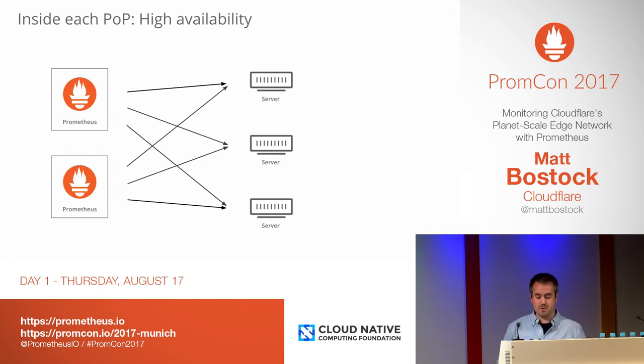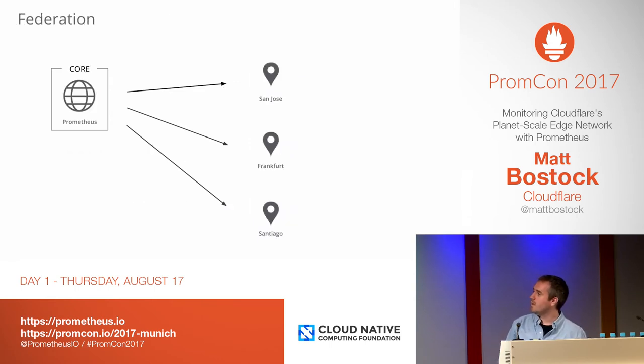So from a high availability point of view, it's very reliable. We also federate metrics. The amount of metrics you can store in the Prometheus server itself is bound by the size of your machine, the amount of memory, the amount of disk. So what we do is we federate a small number of aggregate metrics, so service level metrics, up to a top level Prometheus or multiple top level Prometheuses in our core data center.